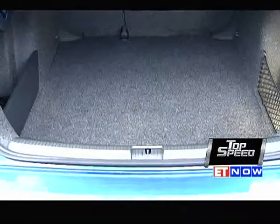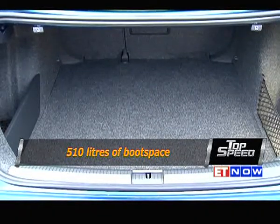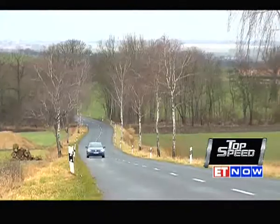The Jetta comes with 510 liters of boot space, which is bigger than what the competition offers. And the split 60-40 rear seat makes it a bit more versatile in terms of luggage carrying abilities.